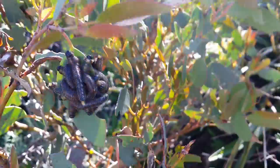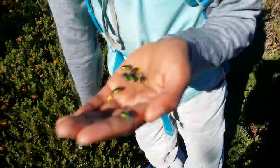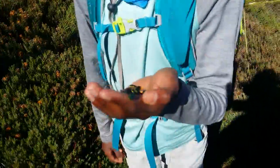And they look like spitting caterpillars. They're all bunched up. I just found these on that bush there. And I caught one while it was flying. They all look dead, but they're not.